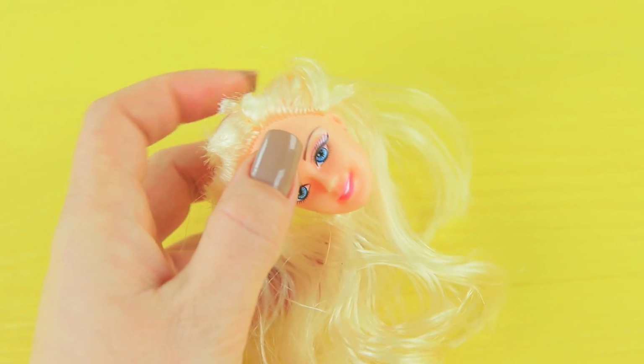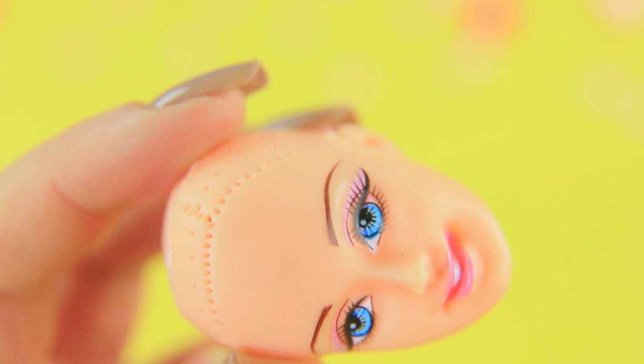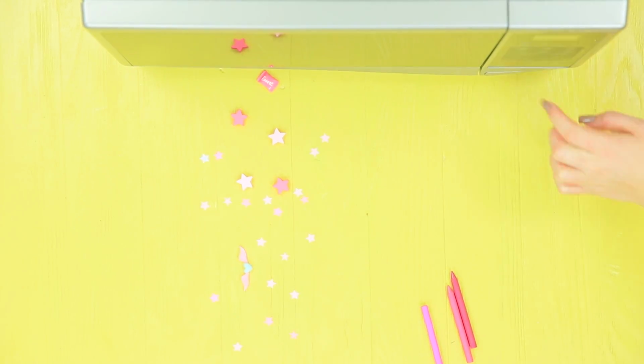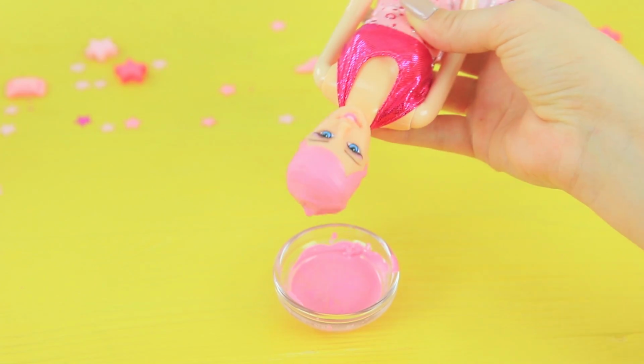Take the head off an old doll. Cut off the tangled hair. Take out the remains with tweezers. Put the head back. Microwave pink crayons. Dip the head into the liquid crayons. Repeat several times. Make a few layers of wax on the head.